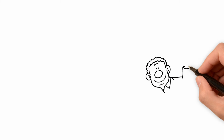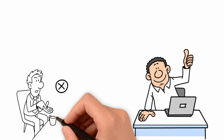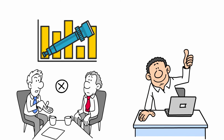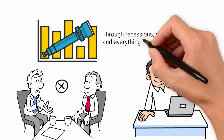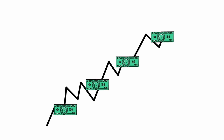And that's why this ETF works so well for beginners. It doesn't require predictions or special knowledge. You're simply buying into the long-term growth of the US economy, which has grown for decades through recessions, wars, pandemics, and everything in between. Your job is only to keep adding to it, even when it's in small amounts.